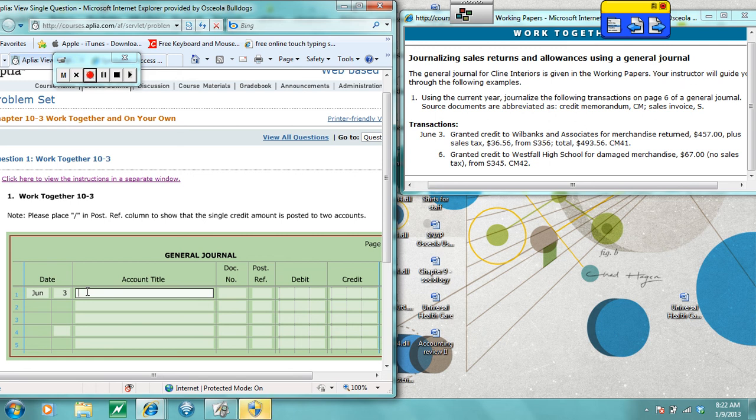Okay. So we analyze this. If they still owed us money, I should go right here. If they still owed us money, then it would be a debit, right? But they don't. So we have to credit them for it. So we know that they're down here. Accounts receivable. Whoa, I didn't say payable.